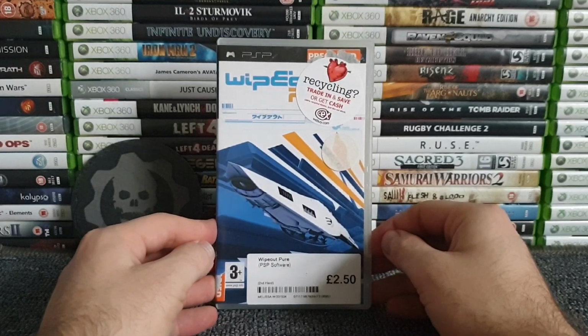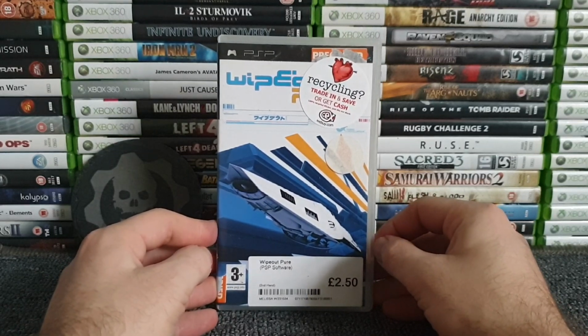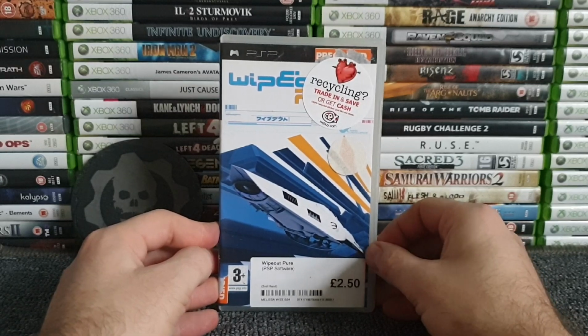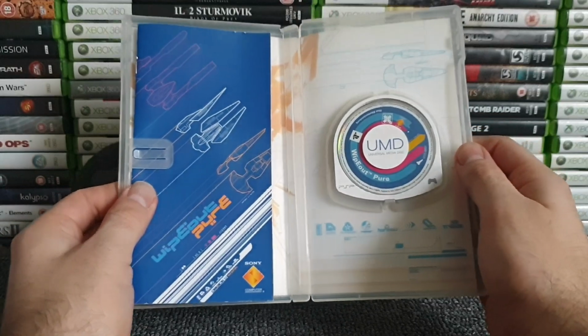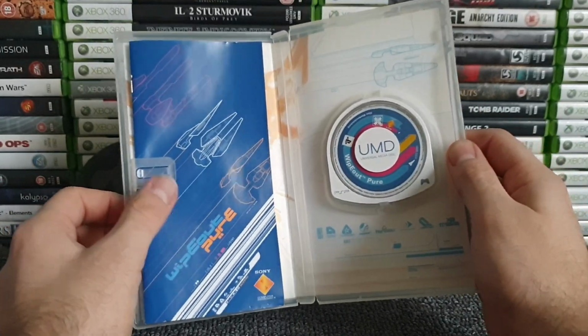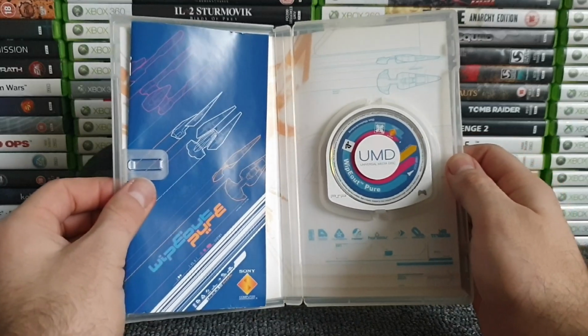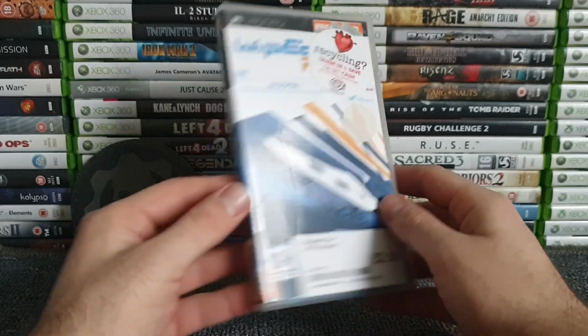As I say, PSP is another system that I'm not collecting for per se. I'm only going to buy stuff that I really want to play and potentially want to keep as well. So Wipeout, complete in box with manual as well. As I say, I may not be collecting for it, but I still want the manuals in there because it's in the collection of what I do have, if that makes sense. Potentially doesn't. So yes, Wipeout for only £2.50.